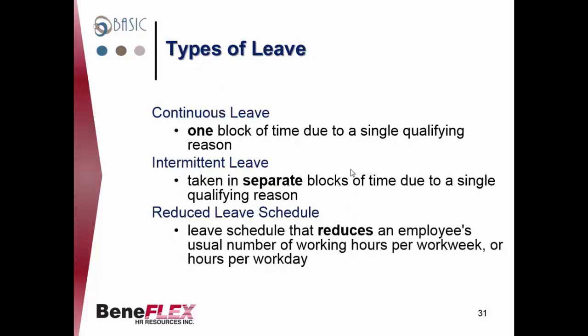Continuous leave, intermittent leave, and reduced scheduled leave. One block at a time, when you take a look at continuous leave, could be just a week, not the full 12 weeks of FMLA. It could be just a continuous block of time. Intermittent is I can't come in today, right? Or I'll be in.